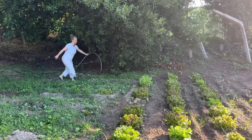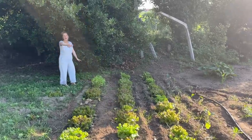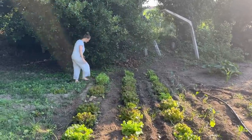That hole. That's it, well done. Not on the plant. Next to it, at the top here. Look, put it over here. There.